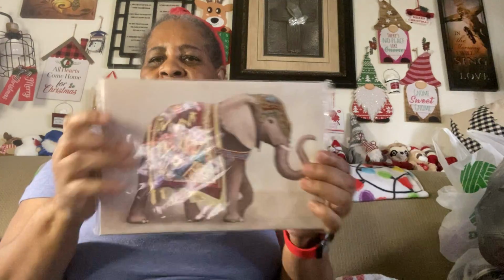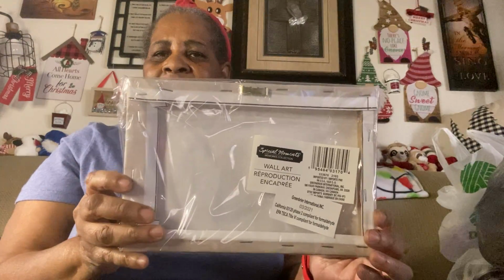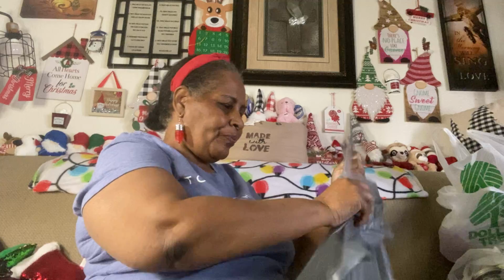I also bought this cute picture here of this elephant because I do like elephants. And my sister that passed, she used to collect elephants. So I thought this was a really cute picture. Not sure what I'm going to do with it, if I'm going to keep it or hand it off.